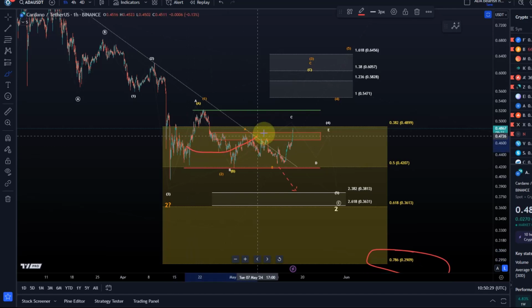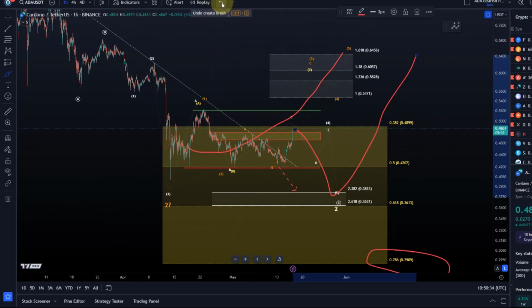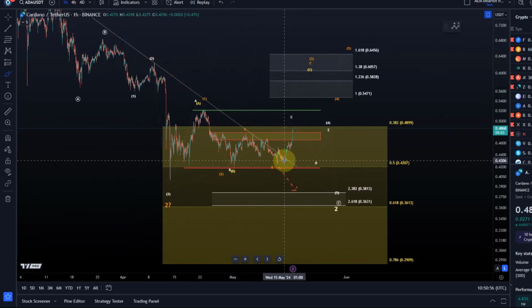This includes either a rally from here as per the orange count, or one more low and then a rally. These are for me the most likely scenarios. A break below 29 cents would make me adjust my scenario. That's where I think the scenario needs to change. Until then, we are looking for indications that the price is turning around in this support zone. Yesterday, we also observed a break of the descending trend line. That actually happened on Wednesday. And it now seems to be picking up steam, especially after the break above the initial resistance area.